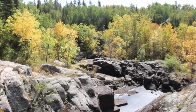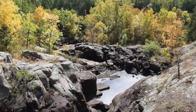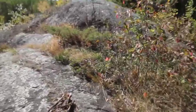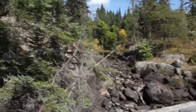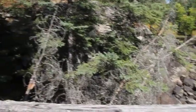There's the falls. Not much in the way of it today, folks. This is not a bad hike. I think it's about an hour in and an hour out. It's pretty cool. There's one more view of it up there. All I'm hearing is lumberjacks and the wind.